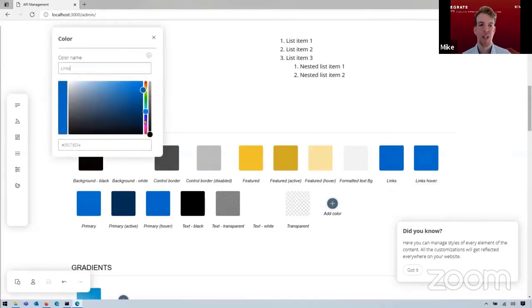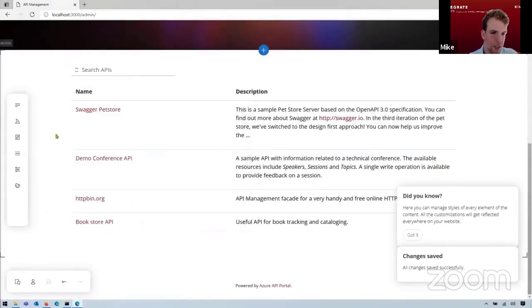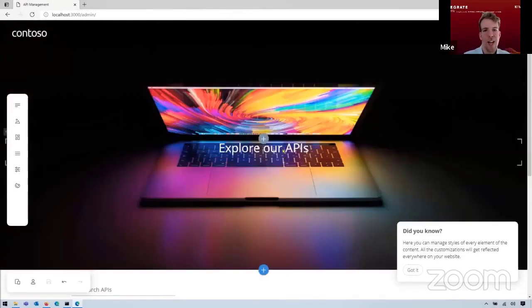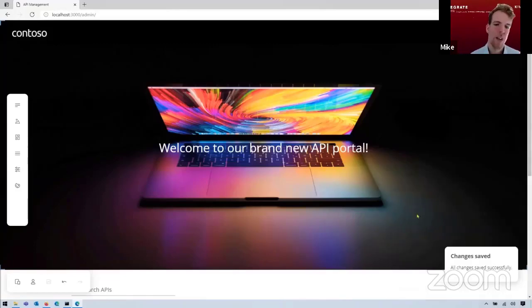But in this example, I will change the colors from blue to dark red so that they go well with the newly uploaded image. That will change all the references of the blue color. So for example, all the links will now be red instead of blue, and we'll see that in a second. After the changes are saved, I can go back to the home page. As you can see, the links are now red, dark red, not blue. And I can also edit the headline. Welcome to the API portal. Save the changes, and that's it for the purpose of the demo.